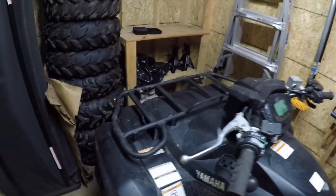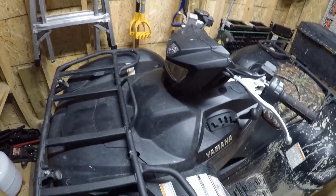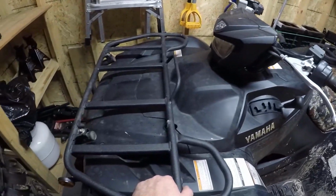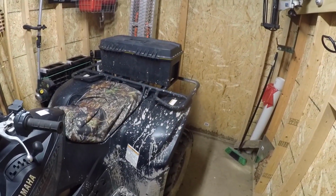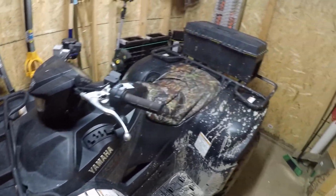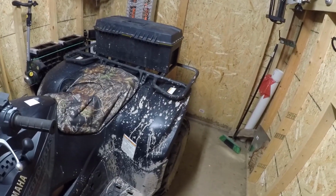I use it for hunting and all kinds of trail riding. Taking a little bit of mud, but you know, I'm not putting snorkels on. I need my front rack. I put my crossbow up here. You know, tree stand stuff. It's an all-around quad for me. It's not just a toy. I use it for my deer season.